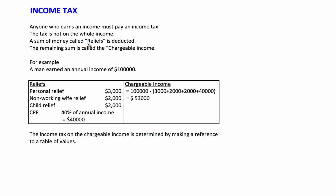This is a lesson on income tax. Anyone who earns an income must pay an income tax. The tax is not on the whole income. A sum of money called reliefs is deducted, and the remaining sum is called the chargeable income.